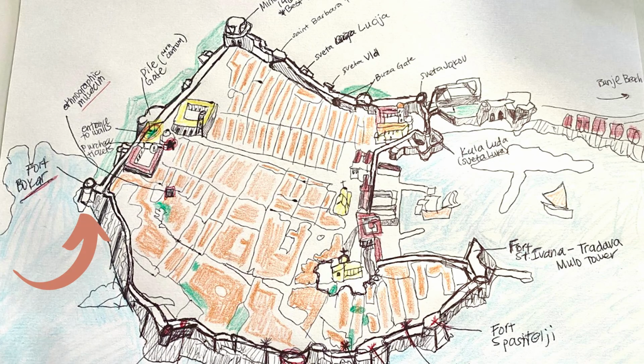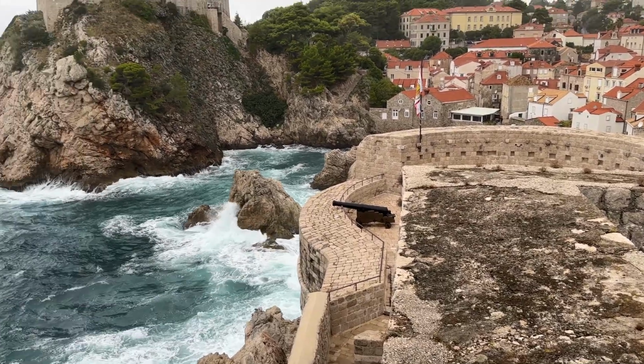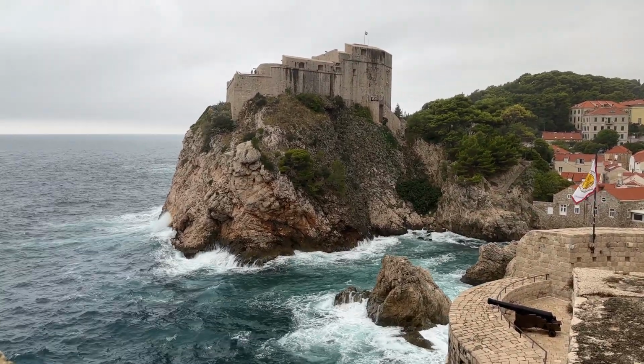So right behind me here, this is part of the wall. This is called Fort Bokar, and all of these little outcroppings actually have a specific name. In the back, you see Fort Lovrijenac, and this is a fort that was built by the citizens of Dubrovnik when they got wind that the Venetians were gonna come and build their own fortress here. So within 3 months, all of the citizens came together, helped pile the stones, and build the entire fortress to thwart the efforts of the powerful Venetians from taking over the city by having their own fortress here, where it could be on the higher peak here and able to better attack and throw cannons into the city.